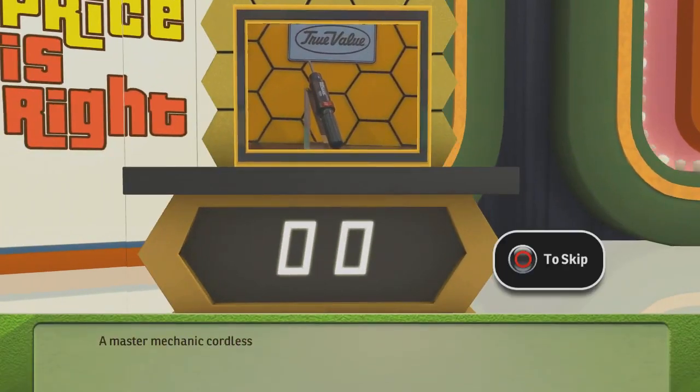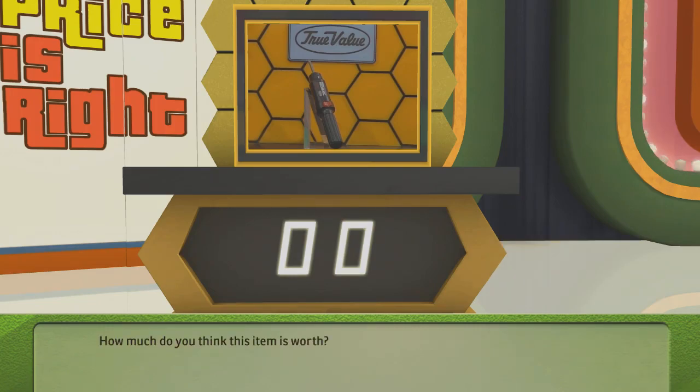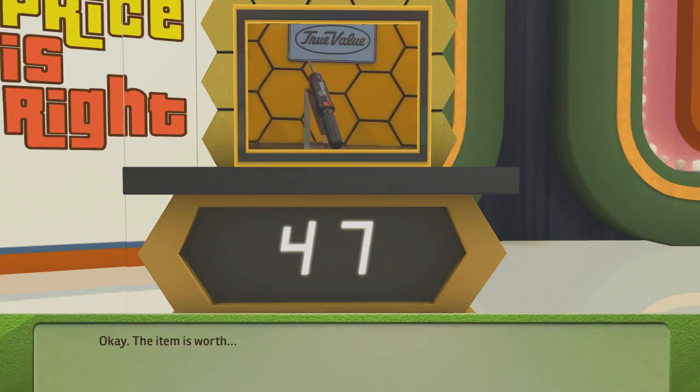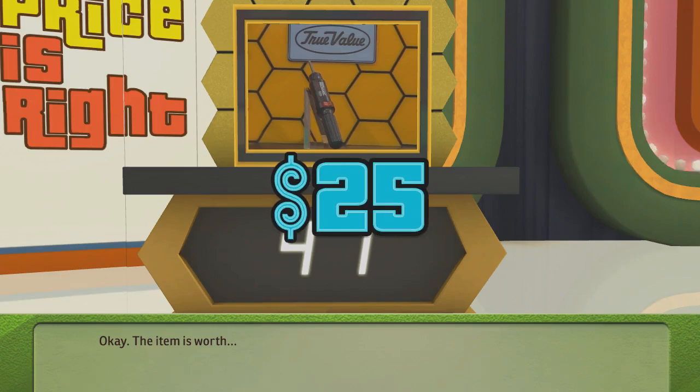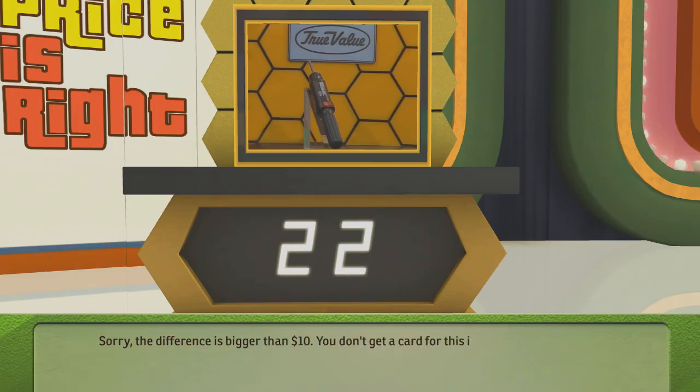A Master Mechanic cordless rechargeable screwdriver to give fastening projects a turn for the better from True Value Hardware Stores. How much do you think this item is worth? Okay, the item is worth... for a difference of... Sorry, the difference is bigger than $10.